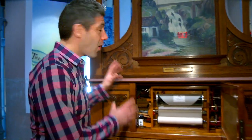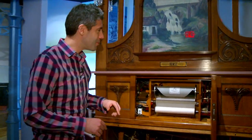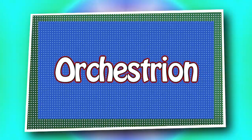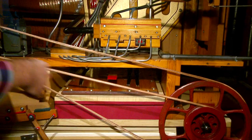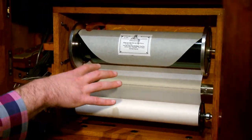Okay, so this is called the Popper's Rex, and this is the largest orchestrion in this museum. Now, an orchestrion is a musical instrument that contains lots of different musical instruments inside. So behind this glass, there are drums and organs and xylophones and all sorts of other fun stuff. Look, down here, we have electric motors that turn and blow air through the organ pipes. And up here on this paper roll, this is where the actual music is written. This is what tells the orchestrion what to play.